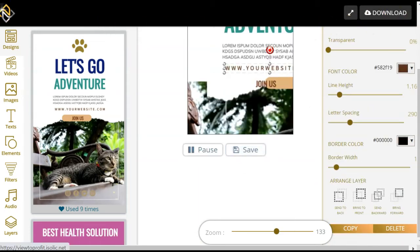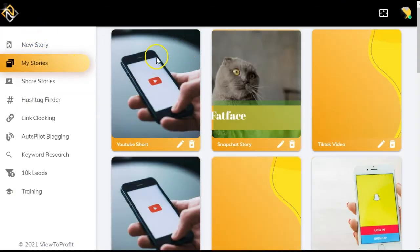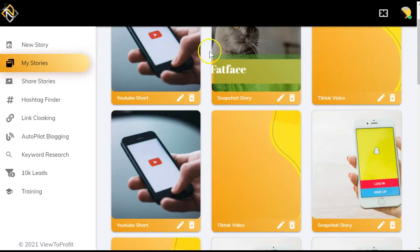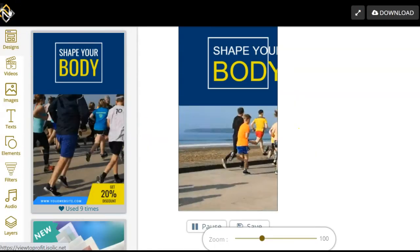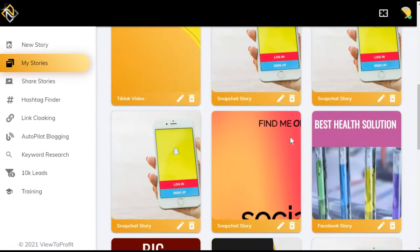I've had problems downloading in the past, and sometimes you just have to disable the pop-up blocker. And that's going to take you back into the dashboard. Once you've saved, your stories will live in My Stories, but you don't have the opportunity to name them. So you'll have to remember which one is which coming through here. Even if you click the edit, it just takes you back into the graphics designer.